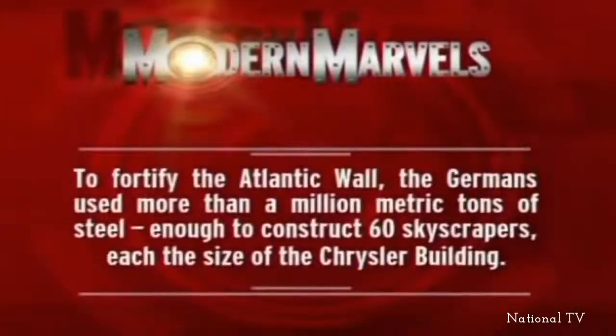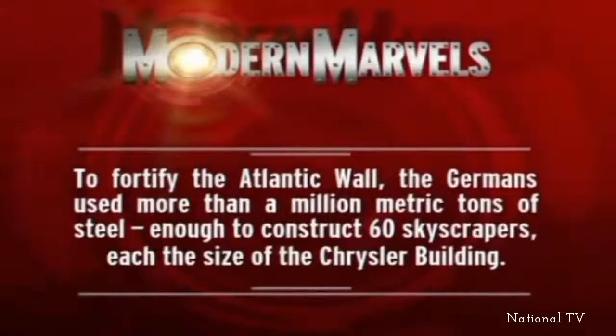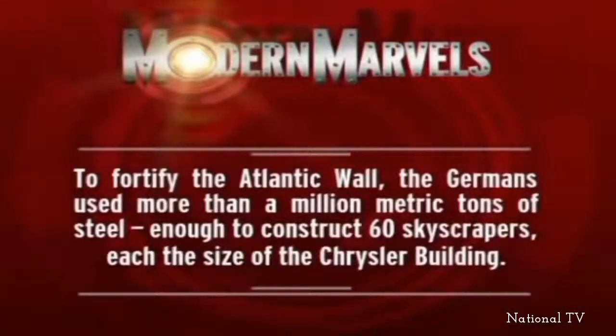To fortify the Atlantic Wall, the Germans used more than 1 million metric tons of steel, enough to construct 60 skyscrapers, each the size of the Chrysler Building. The Atlantic Wall will return on Modern Marvels.